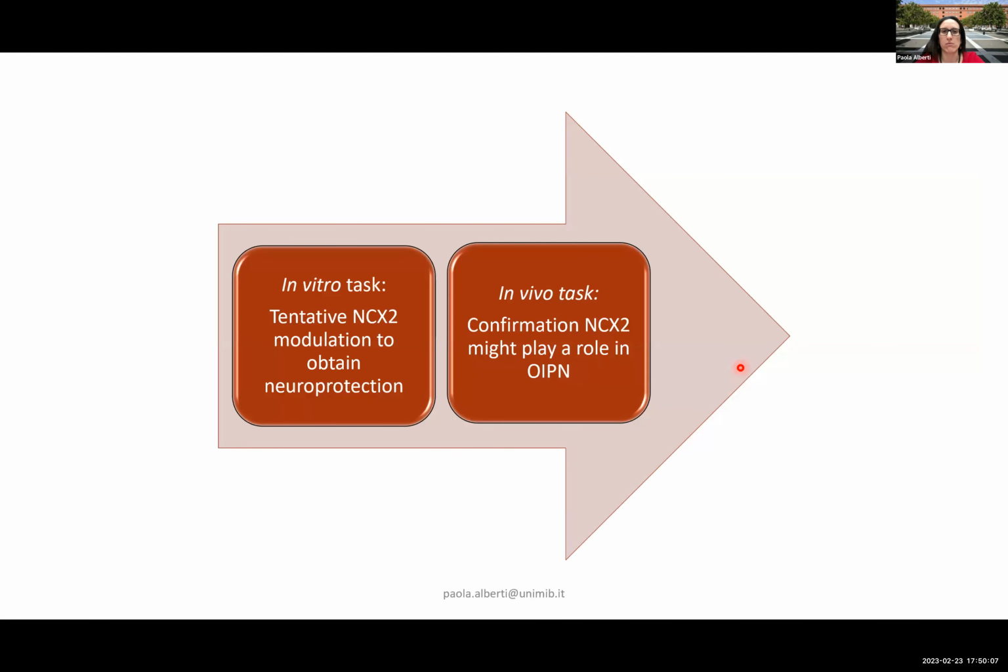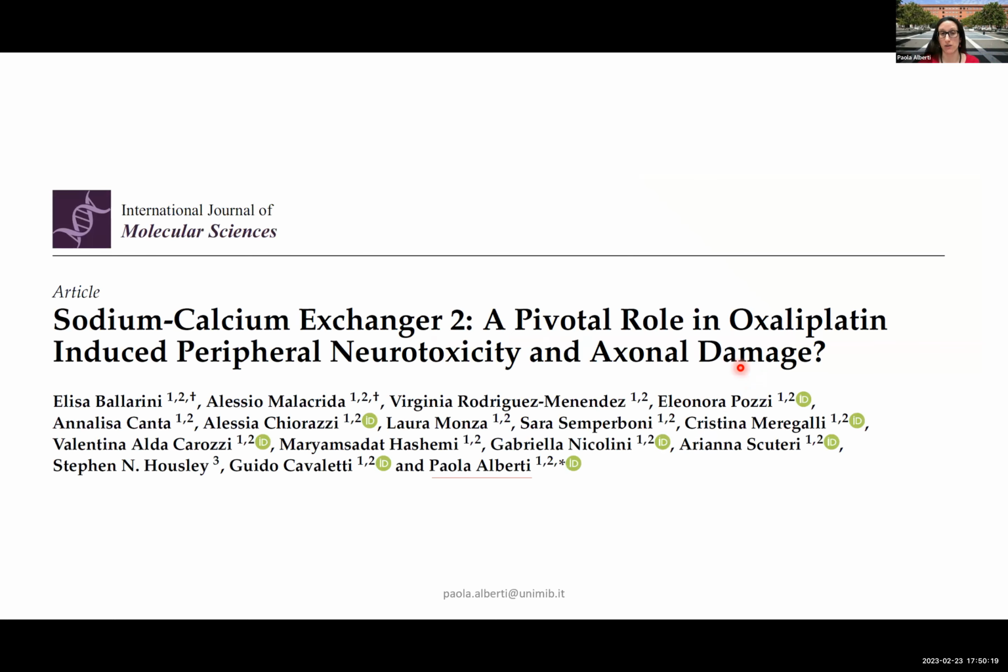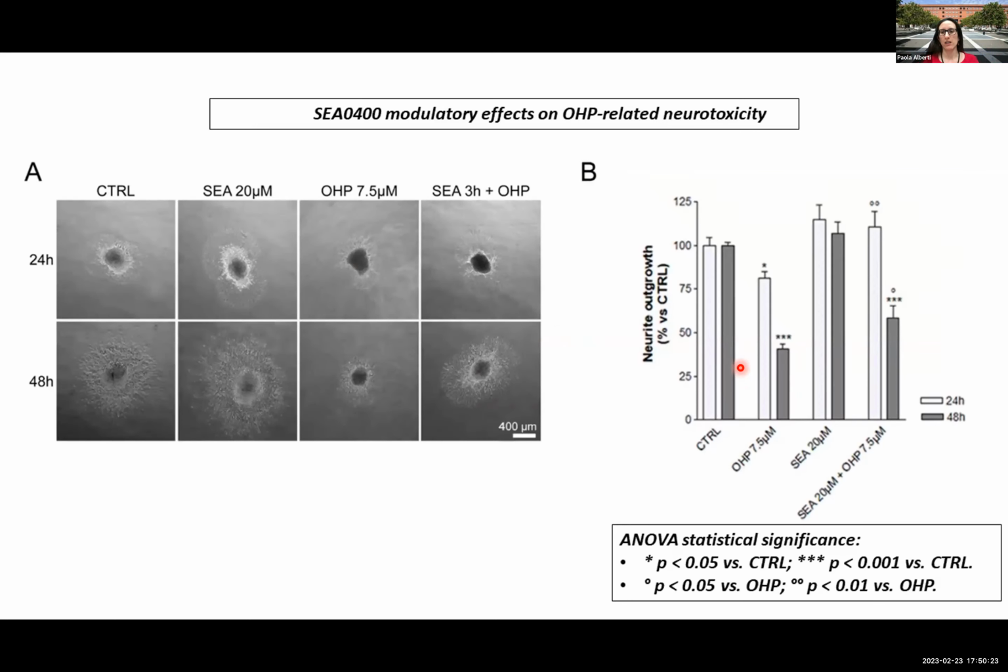To demonstrate, or at least check if my hypothesis was correct, we performed a combined in vitro and in vivo study. And we published the results last summer. Let's start from the cells. These are neurons in culture exposed to oxaliplatin, and to oxaliplatin plus a drug able to block the effect of the sodium-calcium exchanger. So this is the control. The neuron is very happy, and the neurites grow beautifully, like a crown. You give oxaliplatin, the crown is less visible. If you give the inhibitor, statistical significance is reached for the arborization to be more similar to the control than to oxaliplatin.